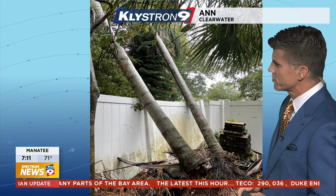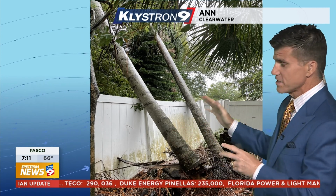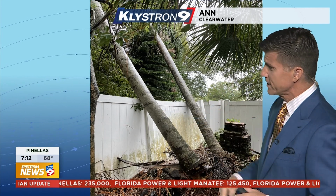Here's another shot. I showed this a little while ago. This is from Ann in Clearwater. Again, really just a big nuisance in many cases. Obviously, this didn't fall on a house or anything like that, but two palm trees in the yard leaning on the fence. There's going to be a cost and time involved with getting that cleaned up and fixed.